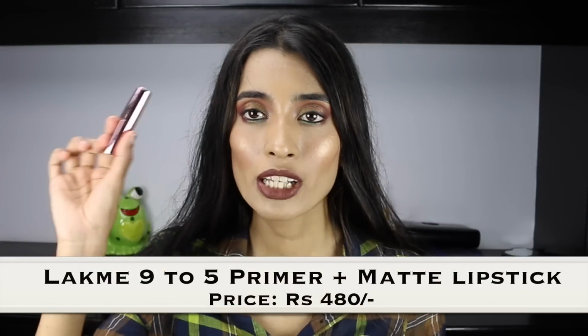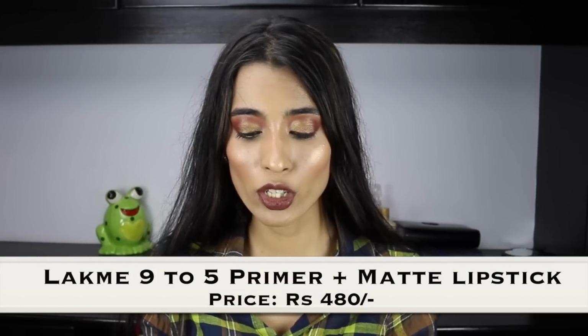So the next shade I'm going to be talking about is the LAKME 9 to 5 lipstick in the shade Rosy Sunday, which I just recently mentioned about 2 videos ago. This is like a pink shade with a little bit of red to it, and it is a little bit dark on my skin tone, but I still like to call it a nude for my skin tone because I wear it very lightly when I want to make it a nude, and wear it a little bit darker when I don't want it to be a nude. But for medium tan to deep skin tones, it is definitely a pinkish reddish nude shade.